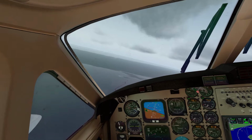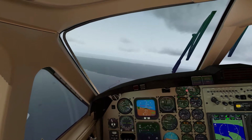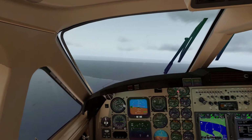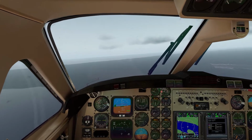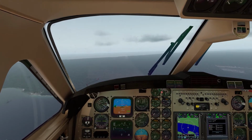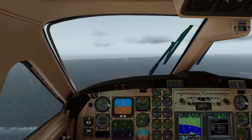Alright. Lined up on the runway. Doing about 115 knots, looking for a VREF of 100. We're fully configured for landing. Got no PAPI lights to reference here. Let's go and pull the throttles back. 500 feet to minimums. Let's make this landing a little bit smoother than the last two.